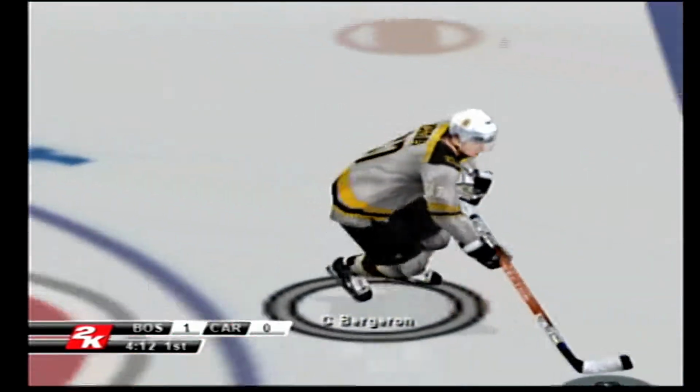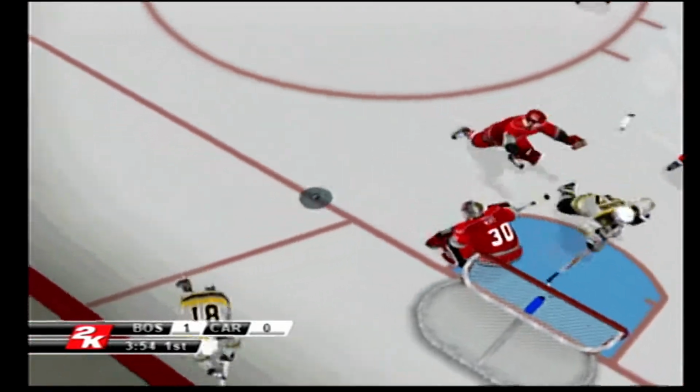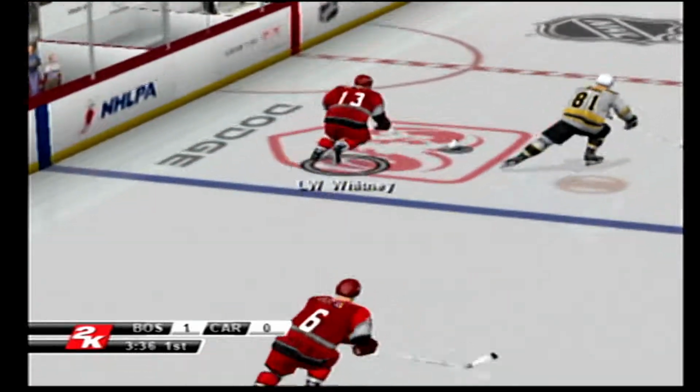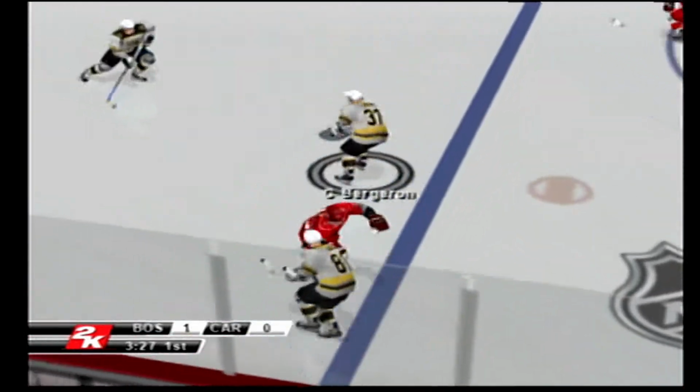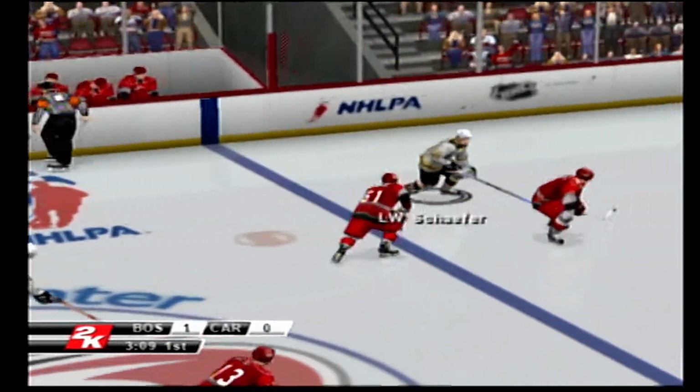Schaefer with the puck at center ice. Sent back to the point. Ward with a pad save. It's not about accuracy on these diving plays. You just want to get a good shot off, and he did, but he got stoned by the good body save. Bergeron checked between the two blue lines.